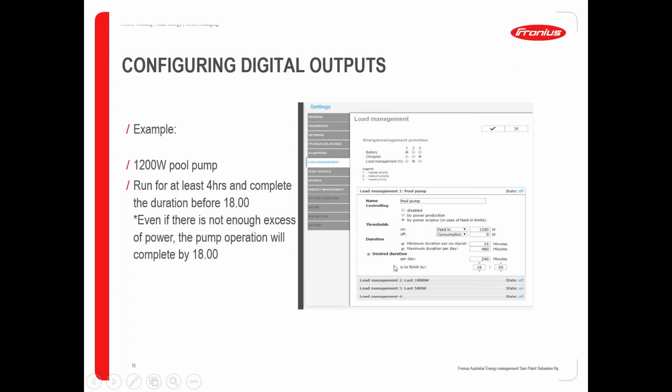Desired duration. This limit is set especially if you are switching on a hot water system, and on cloudy days when we don't have surplus energy coming from our PV systems, we can set the desired duration here per day. So on a cloudy day, if you still would like to switch on the hot water system, you can enter those number of minutes here, and also you can stop that function by a certain time of the day, for example by 6 p.m. or 7 p.m. Based on how long it takes to heat the water in the hot water system, say it takes 4 hours, then you can enter 240 minutes there.